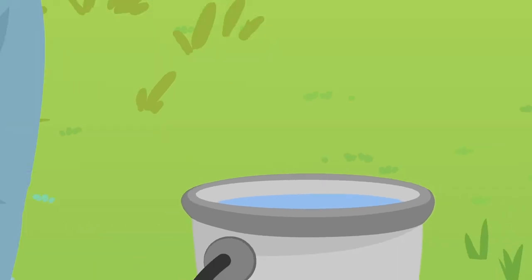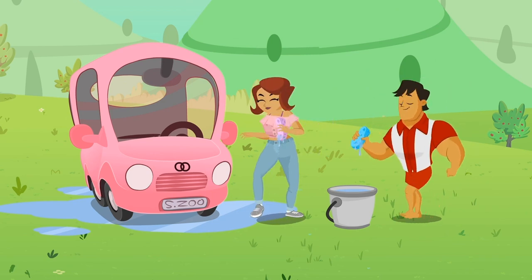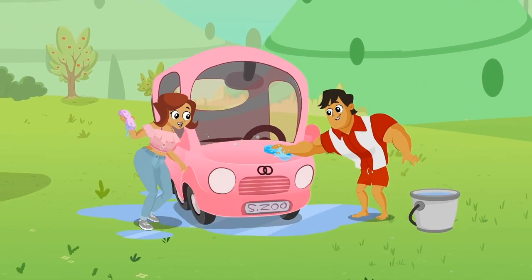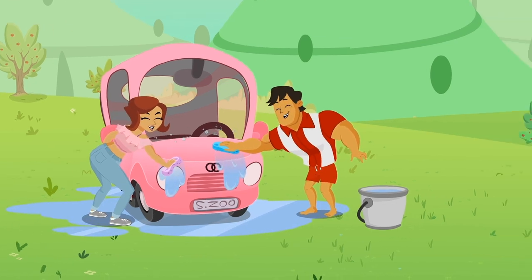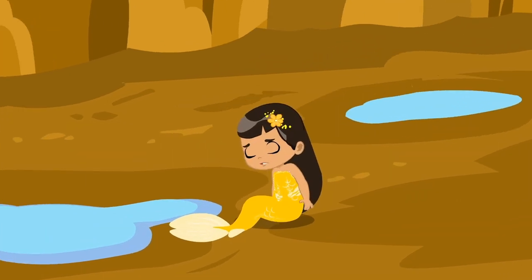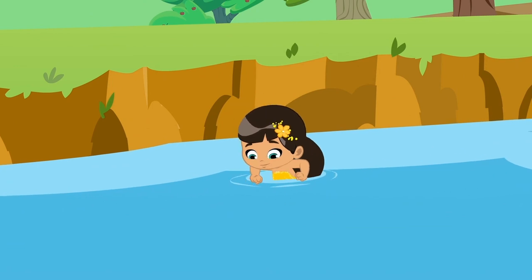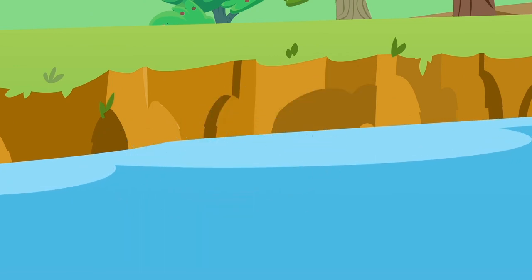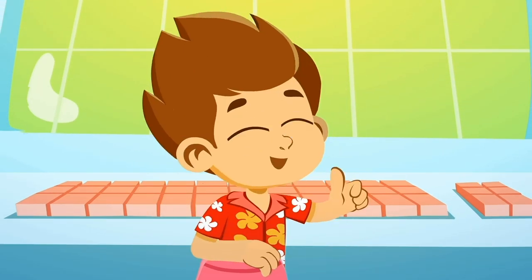Get to work, Mom and Dad. You see, it's a very simple gesture that can make the planet a much more sustainable place. Great! Remind your parents to do this next time you're with them to wash the car. Let's save the environment together.